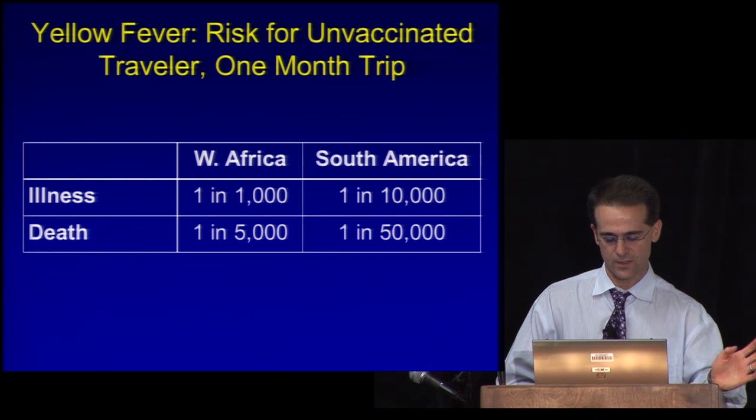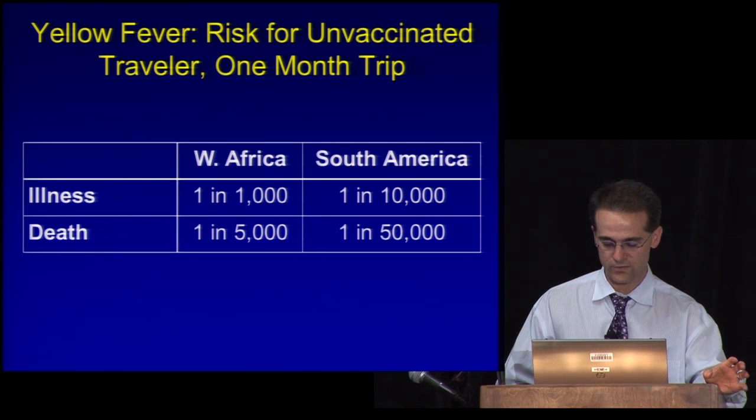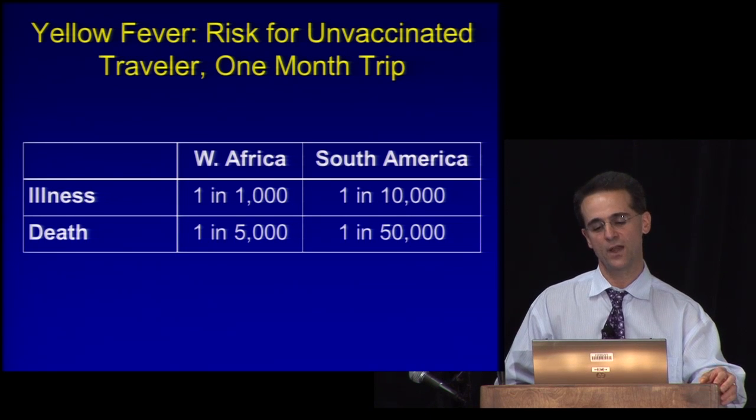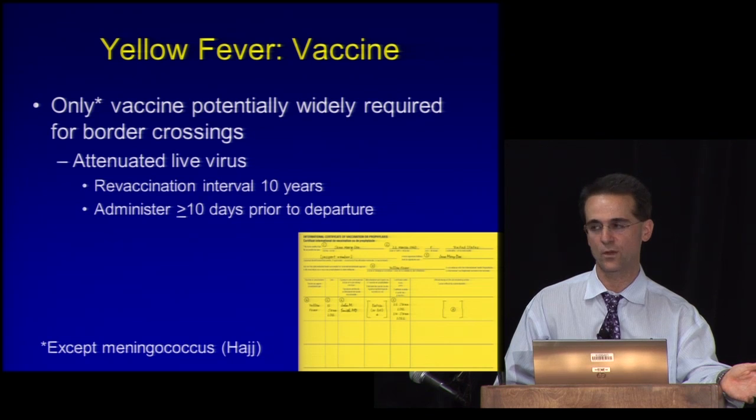If somebody is healthy, has no contraindications, and is going to a place where there's yellow fever, usually we recommend getting the vaccine. But I do think that these are important, serious side effects that everybody has to think about and make the decision about whether they want to get it.